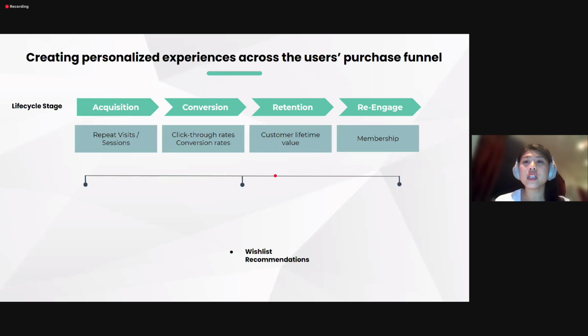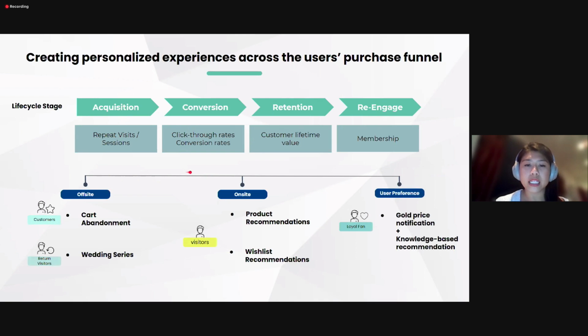A customer experience across the entire user's purchase funnel, from acquisition, conversion, all the way to retention and re-engagement. So I would like to take you through a couple of these use cases, these scenarios that we have created, leveraging the offline and online data points in order to increase the product discovery as well as drive the conversion for our users.